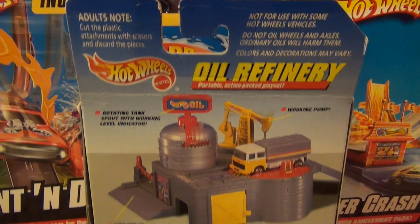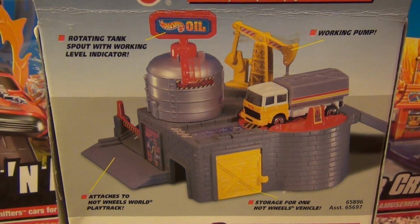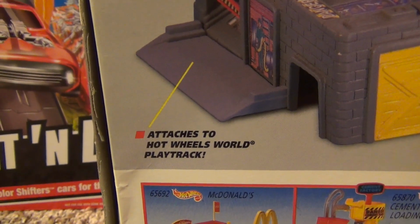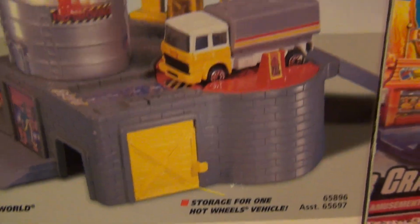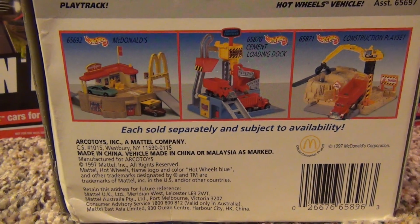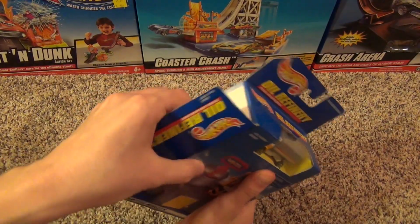And looking at the back of the box, it has a working pump, a rotating tank spout with working level indicator. It attaches to the Hot Wheels World play track, and it has a garage on the bottom so you can store your truck inside if you want to take it somewhere. And as you can see, there are other sets available as well.